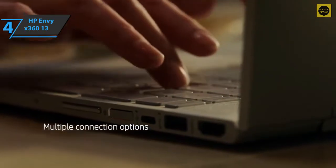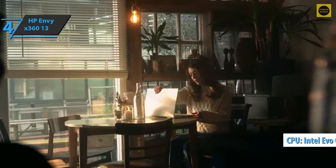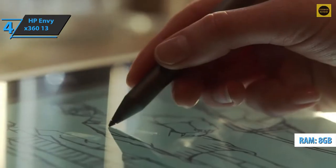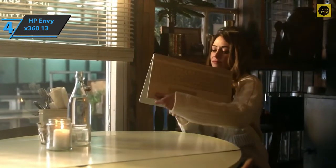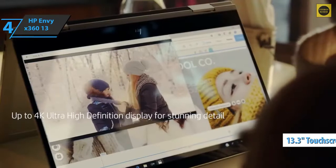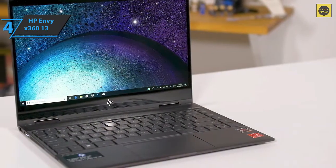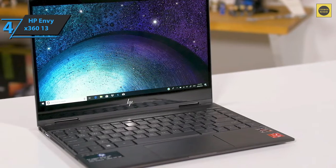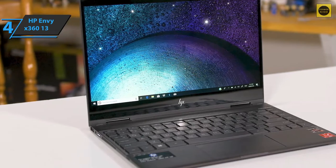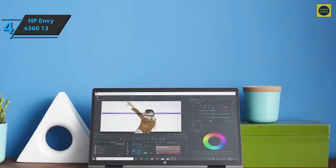Accompanied by the powerful Intel Evo Core i7 1195G7 11th generation processor, 8 GB of RAM, and a high-speed SSD hard drive, the renowned tech giant is back on track, offering endless possibilities with a 360-degree hinge and a 13.3-inch touchscreen with Corning Gorilla Glass. Offering excellent image quality thanks to an IPS panel with 300 nit brightness, we're looking at a working tool for creatives and designers who need good color calibration.